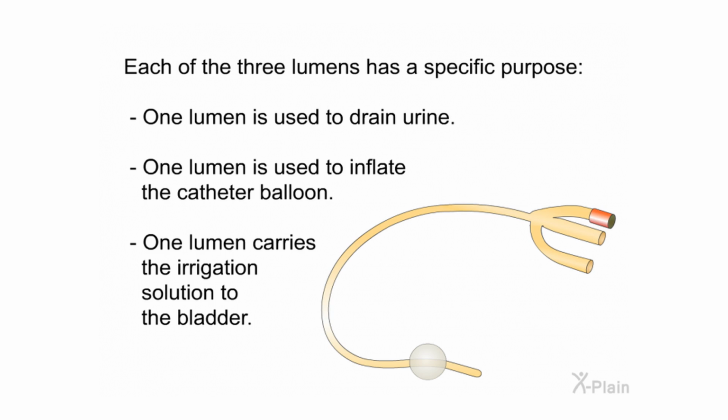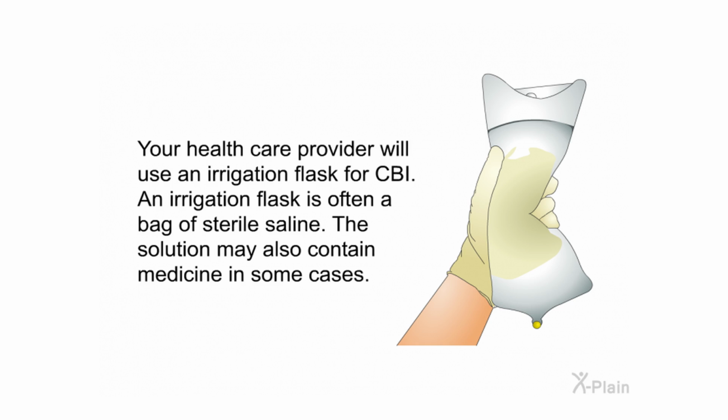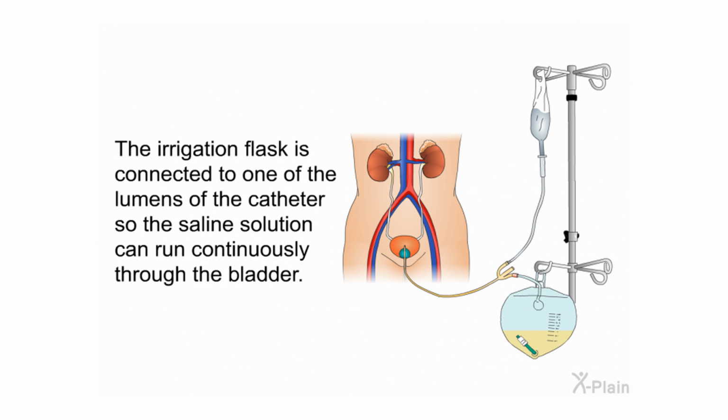One lumen is used to drain urine. One lumen is used to inflate the catheter balloon. One lumen carries the irrigation solution to the bladder. Your healthcare provider will use an irrigation flask for CBI. An irrigation flask is often a bag of sterile saline. The solution may also contain medicine in some cases. The irrigation flask is connected to one of the lumens of the catheter so the saline solution can run continuously through the bladder.